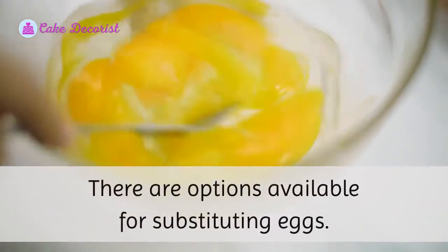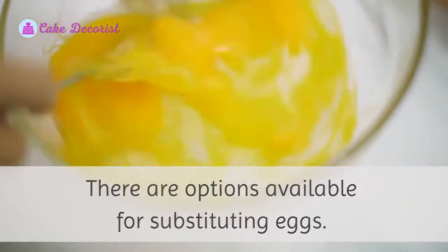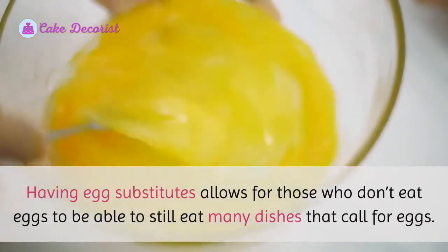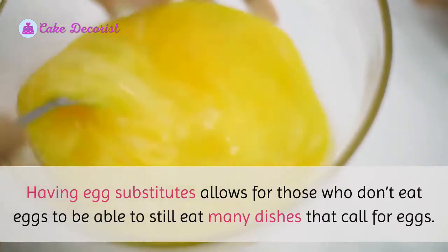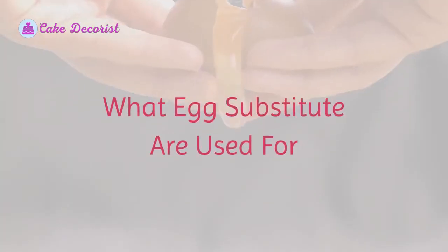There are options available for substituting eggs. Having egg substitutes allows for those who don't eat eggs to be able to still eat many dishes that call for eggs. What are egg substitutes used for?